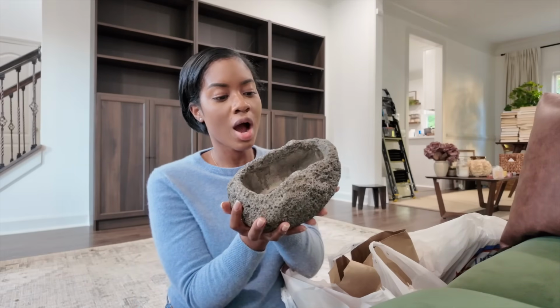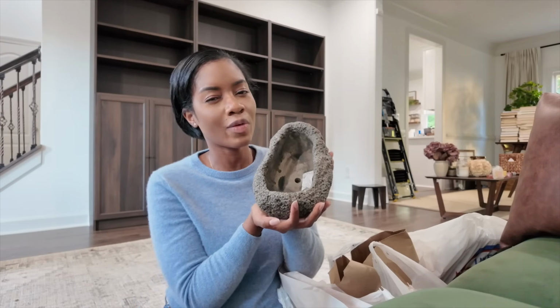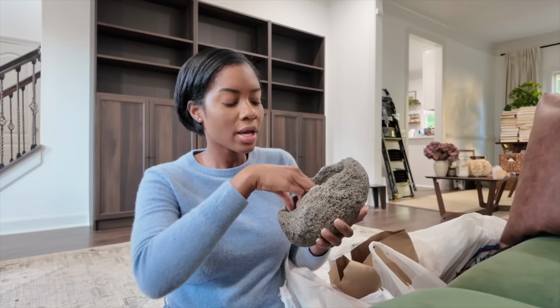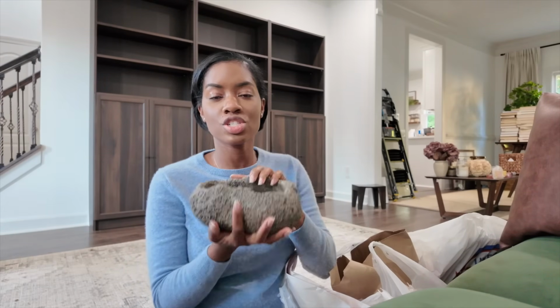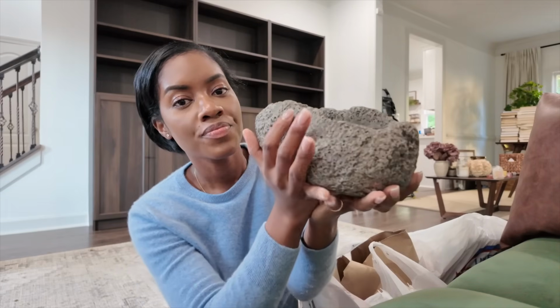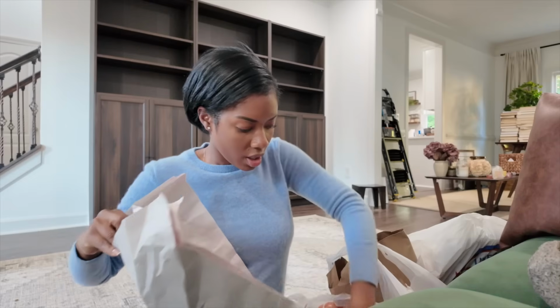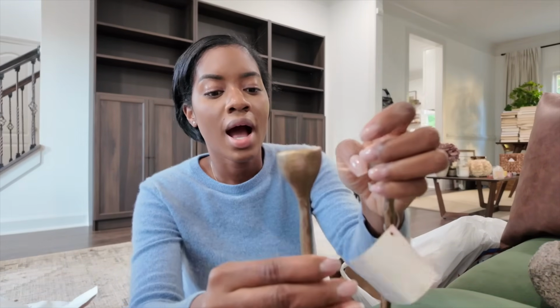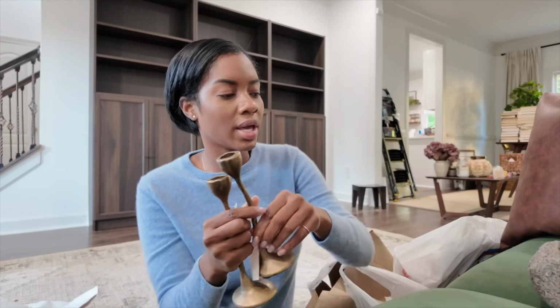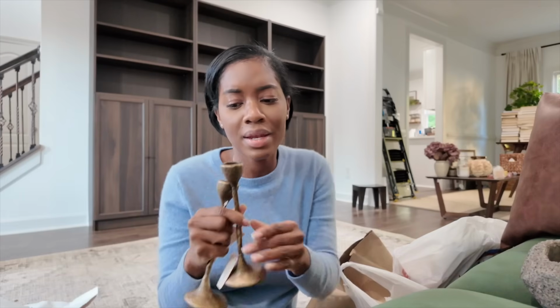I got this little rock stone looking bowl. I don't really know what I'm gonna do with this yet, but I always gravitate towards unique things because they're just so easy to place around any space, and I feel like it goes with every and any decorating styles. So love that. Wait, this little bowl thing was $6.49. I mean, come on.